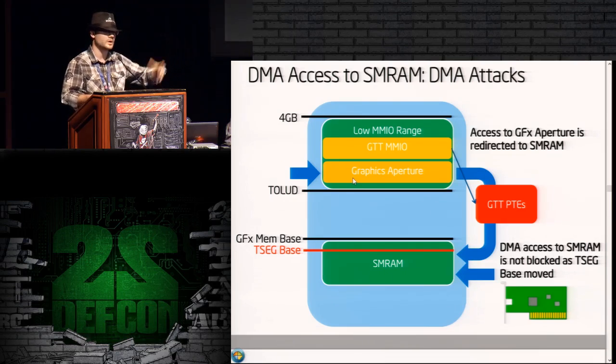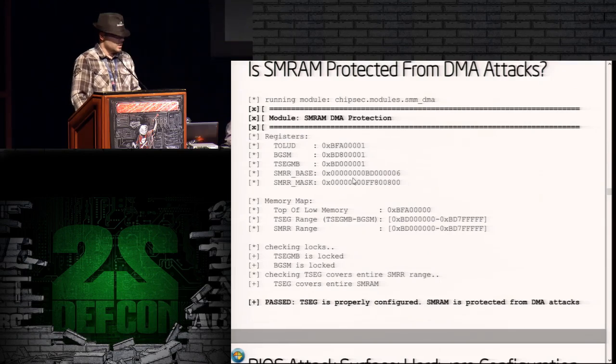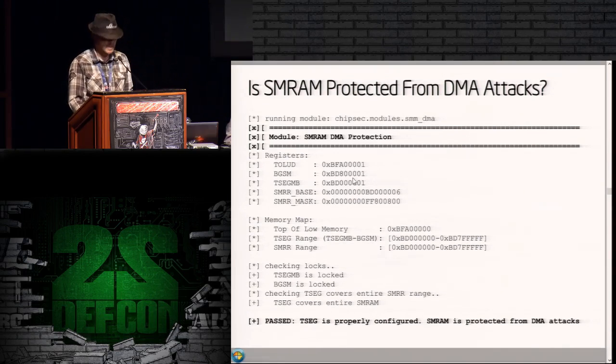So the DMA cycles are below TSEG, and now they are allowed to go through to the memory, right? There are actually two variants of this attack. One variant is regular DMA from some add-on card, for example, a network card at the bottom of the slide, and there's also another variant through the graphics aperture, which is treated as a DMA as well. And in a couple of weeks we're releasing a test for this vulnerability in the open source chipsec, so you can take a look at that.